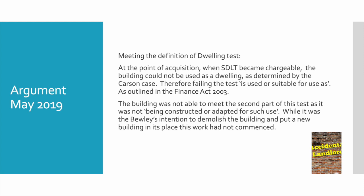You couldn't occupy it. So at the point of acquisition, when SDLT became chargeable, the building could not be used as a dwelling, determined by the Carson case. Therefore, it failed the test is used or suitable for use as outlined in the Finance Act 2003. The second part of that test was also not satisfied. The building was not able to meet the second part because it was not being constructed or adapted for such use. They hadn't signed any contracts.